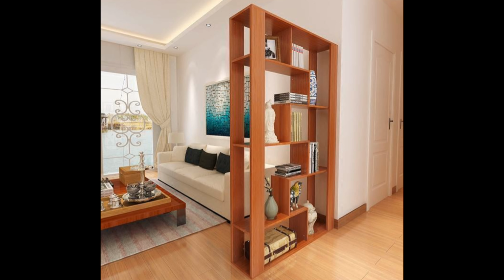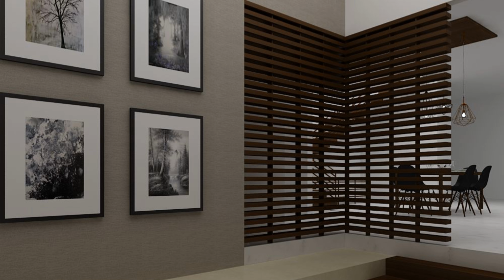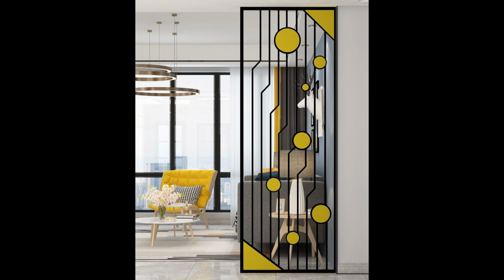Strategically place your furniture. You don't always have to go shopping for brand new dividers to split up a space. This shows how you can break up a room with furniture you already have, in this case a couch.